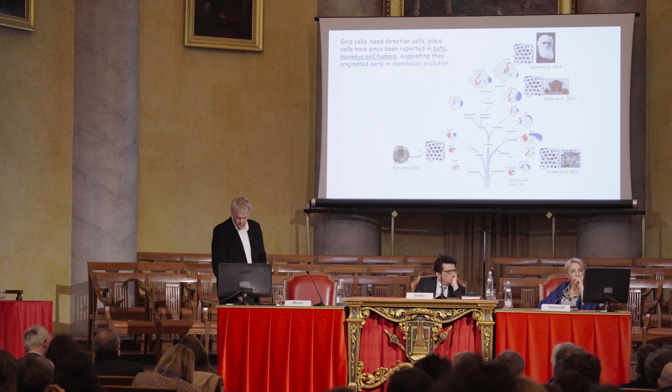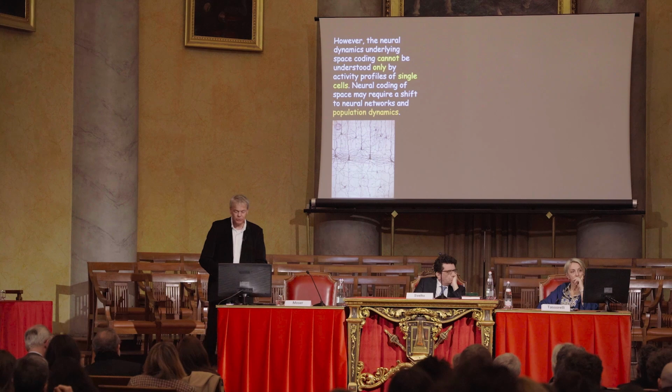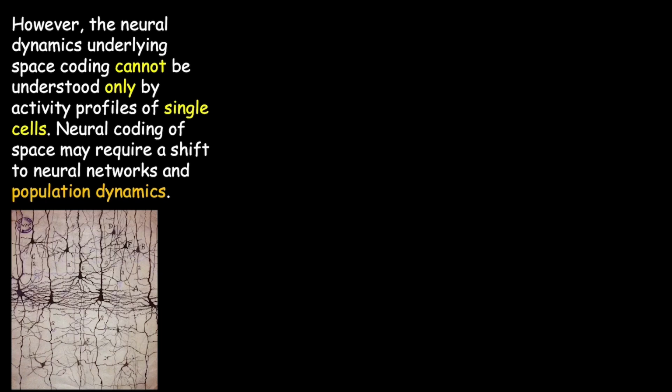But now, if we want to understand the spatial code, then we have to leave the level of individual cells, because individual cells are not the end. They work together. Cells operate together, just like humans operate in communities. We need to understand how they interact if we want to understand spatial coding or any type of coding, really, in the brain. And that is where we need population studies.